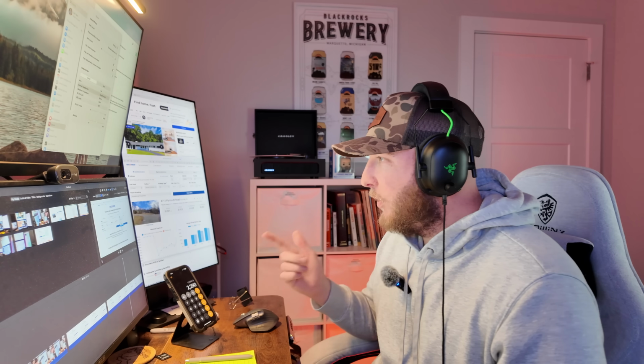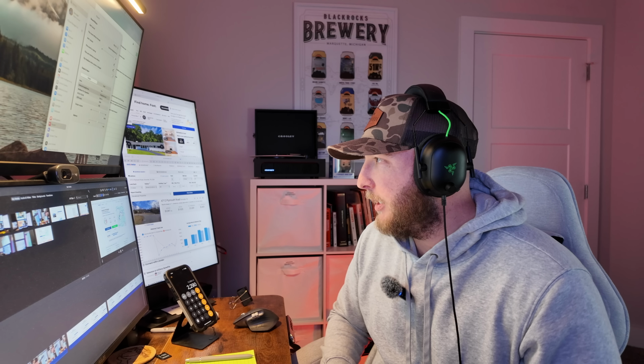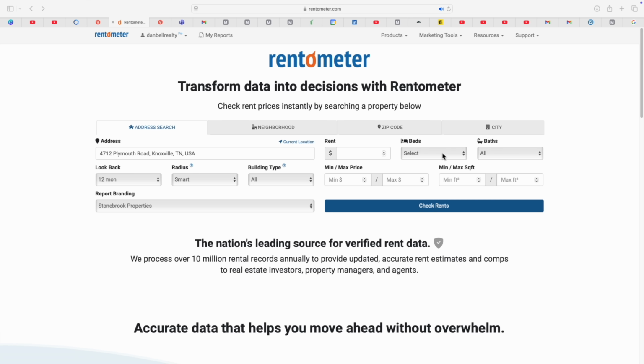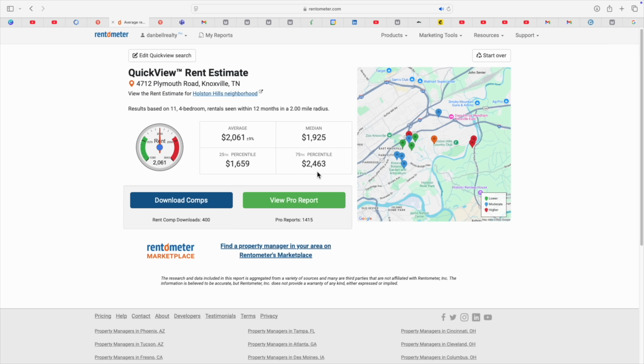We're going to take a look at 4712 Plymouth Road. This is Rentometer. It's a great website to use. It's something that's very inexpensive. I actually pay about $100 a year, and it gives me all of this data you're seeing in front of you. This is a 4-bedroom, 2-bath, which they're telling us the average is just over $2,000.